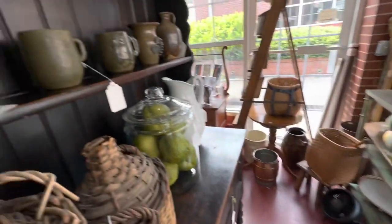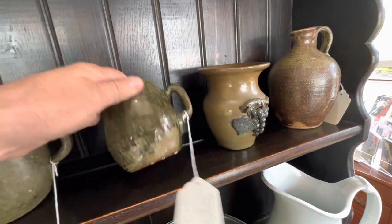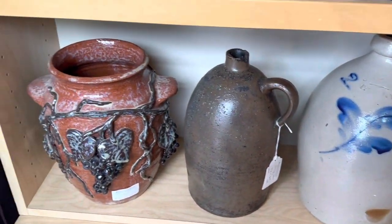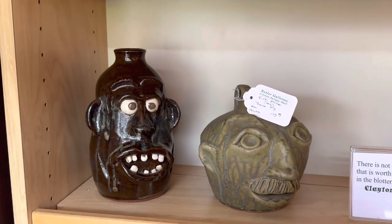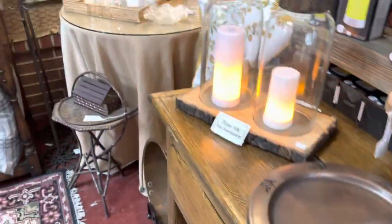Person that had this first booth, they like pottery. I like that old drippy glaze on that pottery. It looks good. That was a pretty crock. Nice basket there. All that was newer stuff. Those face jugs was all newer stuff. And that basket, I think it was like $200.